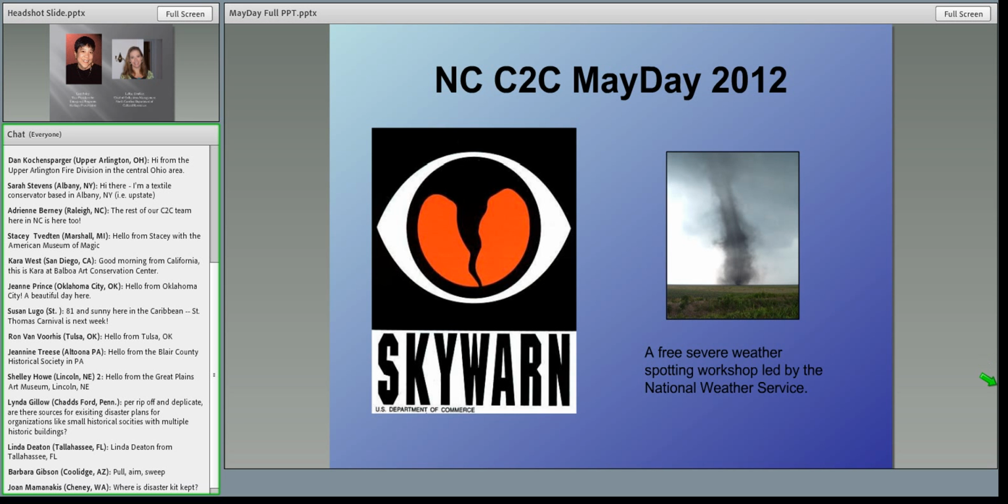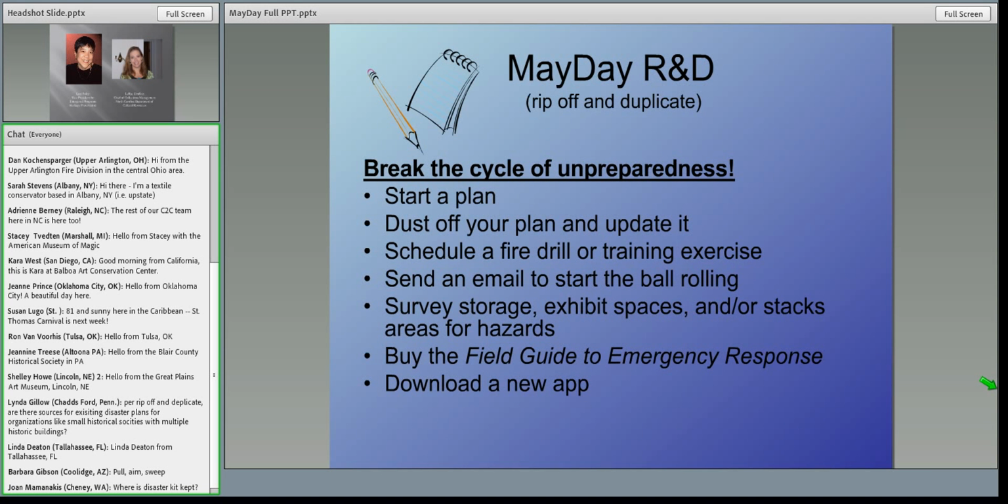So, and finally, some ideas from Mayday R&D to rip off and duplicate. We've already talked about some of these things. Start your plan, dust off your plan, schedule a fire drill. Now, I don't recommend just walking by the fire pole and pulling it, because that might not be a good thing for folks who might be having a meeting at the time. Plan your fire drill. Send an email to start the ball rolling at least. Get people together. Plan a meeting where you can begin to discuss these issues.